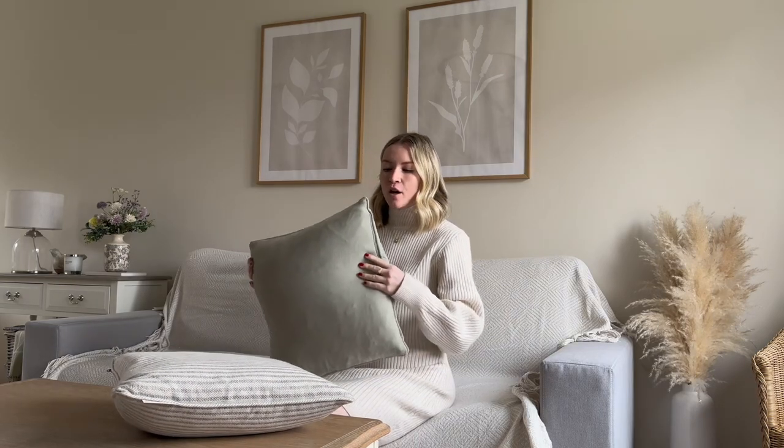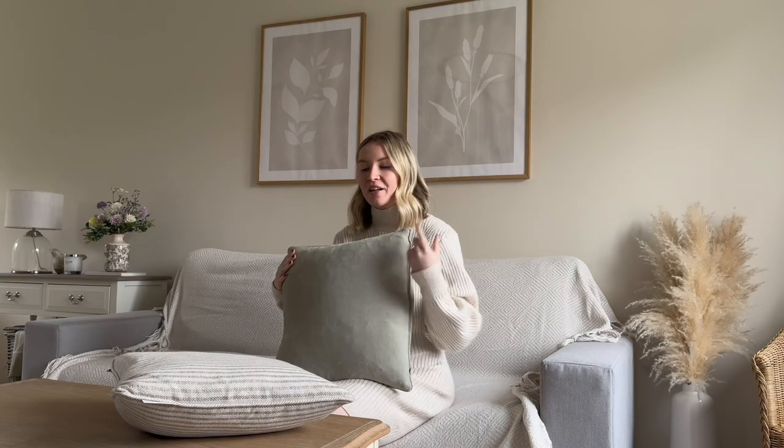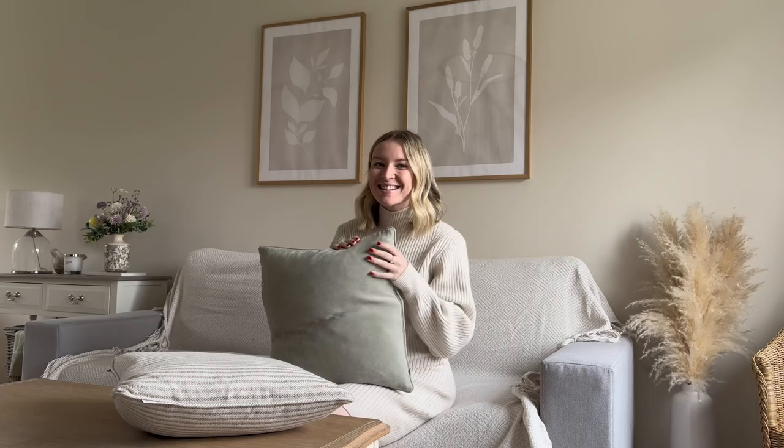Of cushions downstairs as well. I tend to change these again seasonally, so in the autumn winter seasons I tend to have more of a dark green cushion as the back. And then I've obviously got winter cushions. I've got some really nice rust kind of burnt orange coloured cushions as well for pumpkin season.